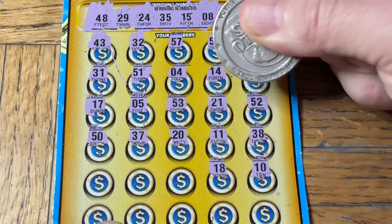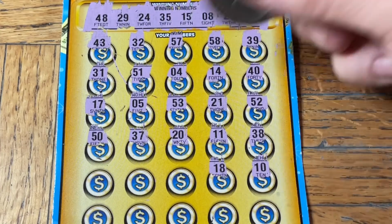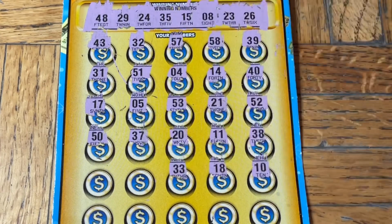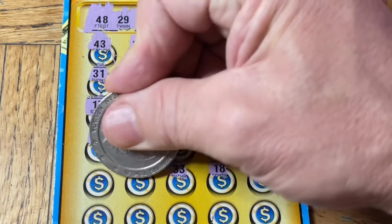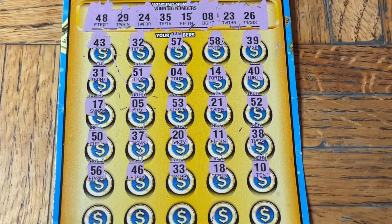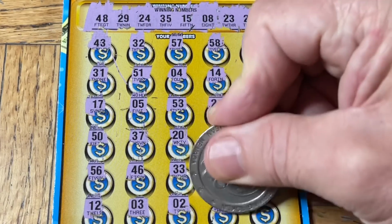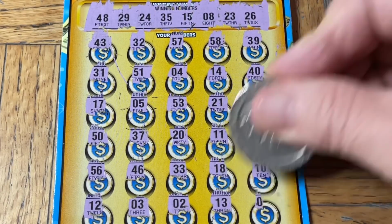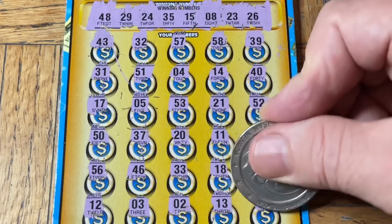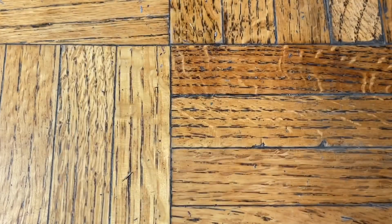We're just so used to seeing these 10s, 20s, and 50s with X's next to them, if we ever get to see them, that when we see them without it, and they show up, it's kind of disappointing. Double 3, 46, 56. A 12. Number 3. 2. 13. And it has to be an 8. It's almost, but not quite. All right, so that first one is a loser.